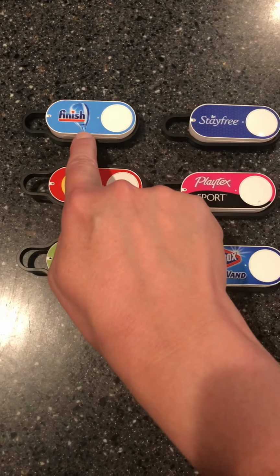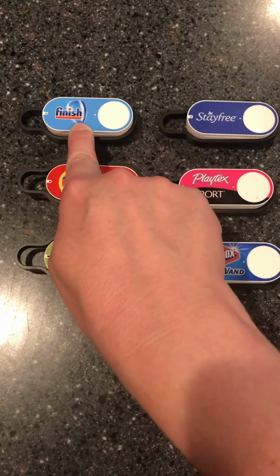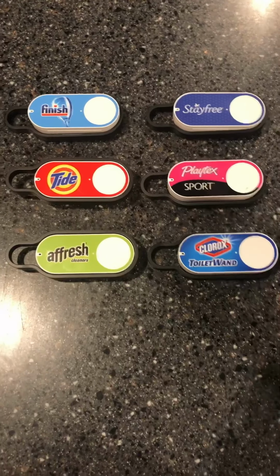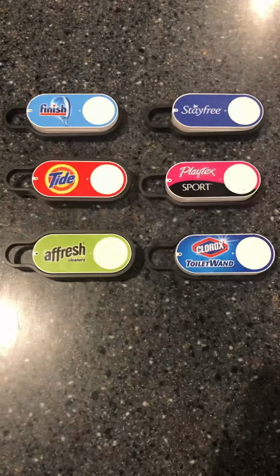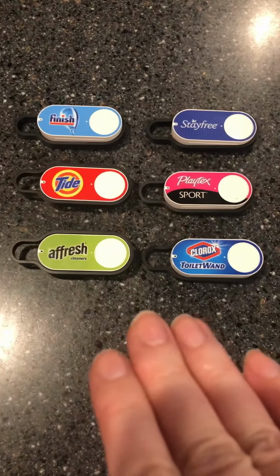This one I kept in my cabinet, the Finish dishwasher detergent, with my dishwasher detergent tabs. So when it would get low, my teenager would say, "Hey Mom, we're running out of dishwasher tabs," and I'd say, "Fine, just go ahead and hit the button." And he could hit the button, and I never had to miss a beat of what I was doing. But I understand why we need to change.